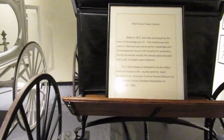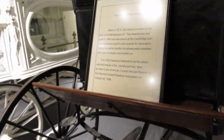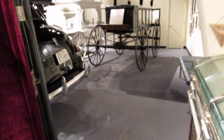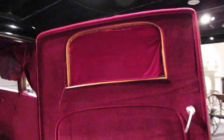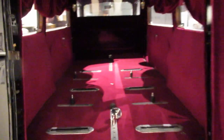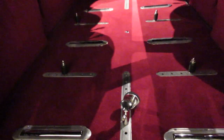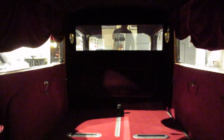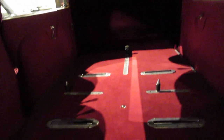And then over here we have one from 1832. You see where the curtains were drawn over the hearse. Now here we actually have the inside of some of these hearses. As you can see, coffin was able to go in through here, be nice and secured, while the driver sat up there as they began their final voyage.